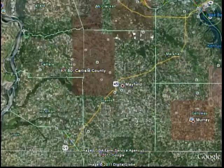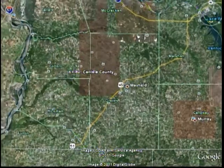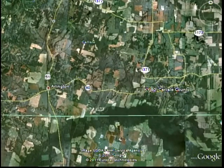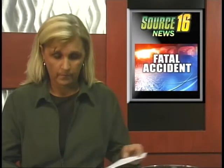A Graves County man was killed in a 2-vehicle wreck in Carlisle County Saturday. Authorities report 84-year-old Basil Teams of Fancy Farm was trying to make a left turn on Kentucky 80 West at the intersection of Carico Road when his car was hit by a truck driven by Brian Fernandez of Arlington. After Teams was extricated from his vehicle, he was taken to Western Baptist Hospital where he was pronounced dead by the McCracken County coroner. Fernandez and his passenger were not injured in the collision.